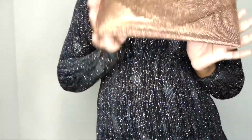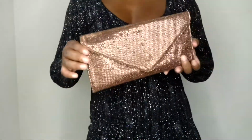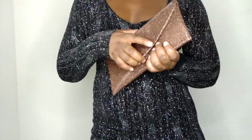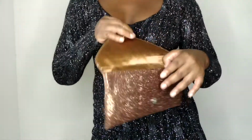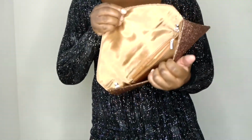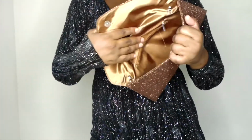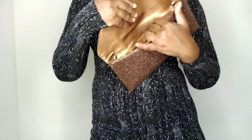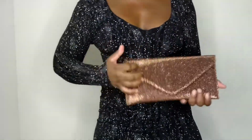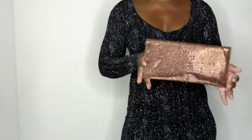I love this rustic bronzy clutch, and it glitters in the sun. This is super metallic looking, and it's beautiful. I paid $10 for this clutch, which is my price range, but I like that it has this silk fabric lining inside, and it's super big. A lot of space in this. I have a pocket. But super cute, oversized envelope clutch. I like this. This is cute. For $10, come on, you can't beat that.